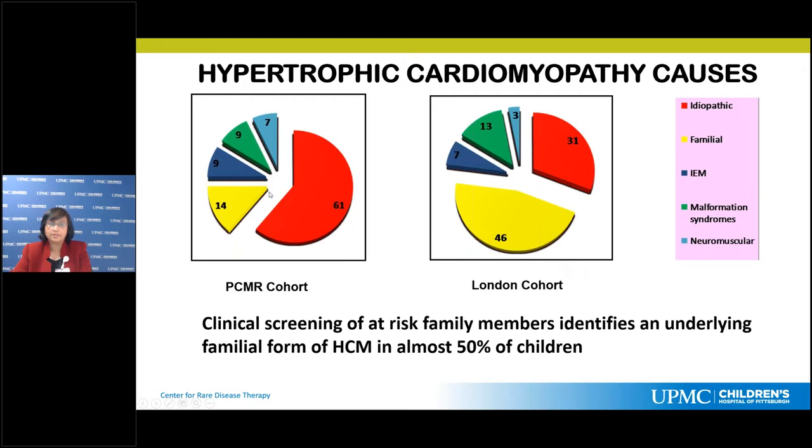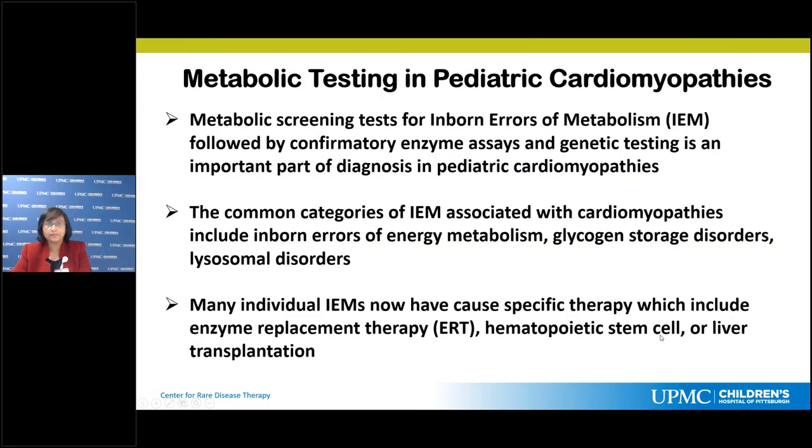But the reason for this low number was because their family members just did not undergo echoes and EKGs to test for HCM. And this is a group in London where, once a child was diagnosed with HCM, they looked at all the other family members, and suddenly they found that there were many family members who just did not know they had HCM. So it's again very important that once you have a diagnosis of HCM, all the at-risk family members should undergo clinical testing. And very important to have metabolic testing for inborn errors of metabolism.